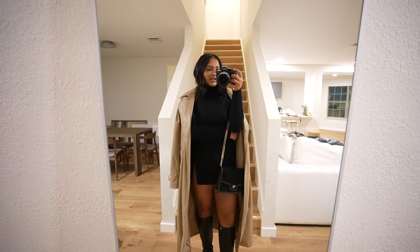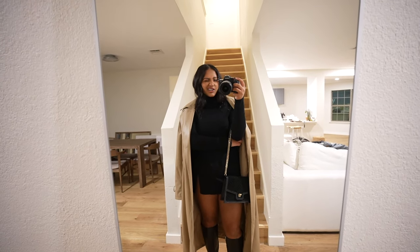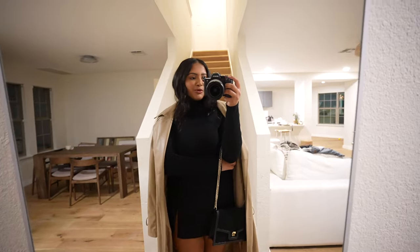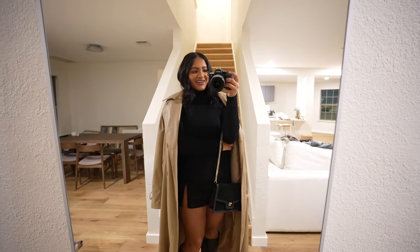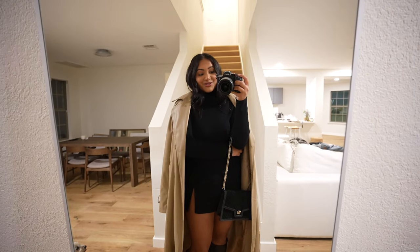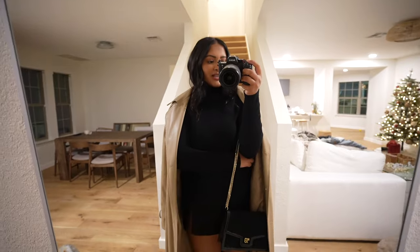My skirt is from Princess Polly. It has a cute little slit. It's like the best basic skirt. I think it's called the Lola skirt. My top is from Revolve, just a basic black turtleneck sweater. And then the jacket is from Meshki, which has also been a winter staple. I think I've had it for maybe 2 years. And then my bag is Teddy Blake.